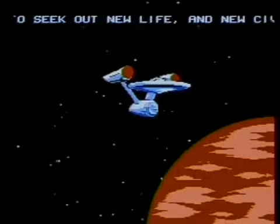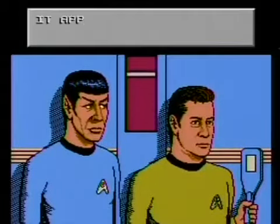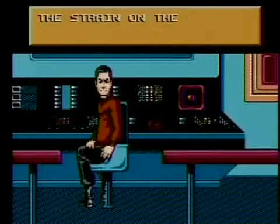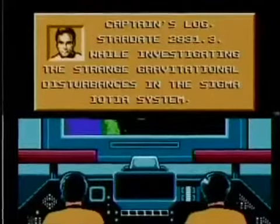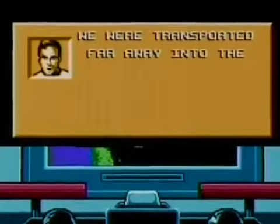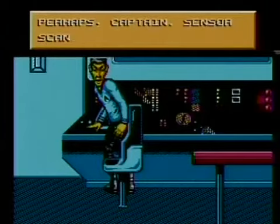To begin with, the music and the graphics are quite good, but my senses indicate a large deposit of bullshit. The storyline involves the Enterprise being trapped in some kind of dimensional gravitation gate, whatever that is. Unable to engage the warp engine, Scotty says that we need to replenish our supply of dilithium crystals. So that's all good, but cut me a break. You're given so much text to read, it's more like reading a Star Trek novel than playing a game.